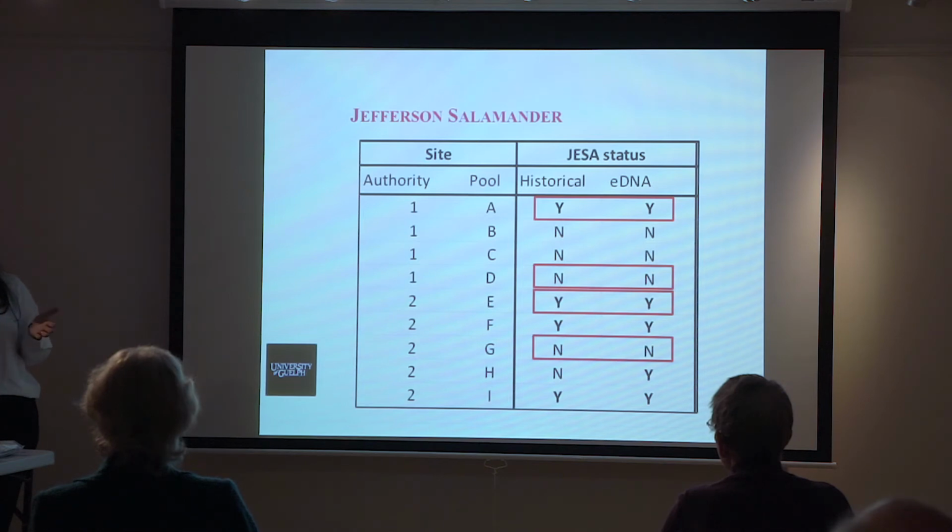And we can also do this for egg sacs that have been found that you wouldn't be able to do morphological identification of. We can take those eggs that have been hatched and identify whether they're from Jefferson salamander as well. So you can use this at any of those life stages to identify what species we're actually finding.